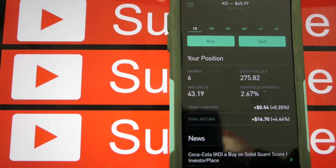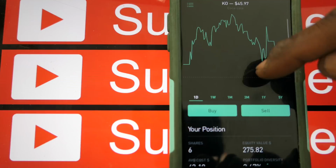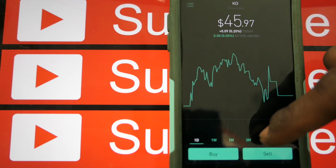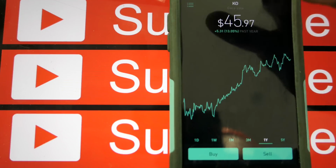I'm only up 6% on Coca-Cola. I believe I bought more shares, so it changed the average a little bit. But yeah, let's check out Coca-Cola for the year. It's up 13% for the year. So this is not one of those stocks that's going to go up 50%, 100%. This is not an Apple or Google. It's not an Amazon. It's not one of those stocks like that.